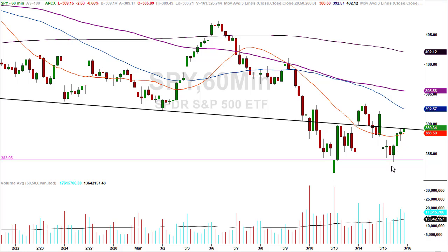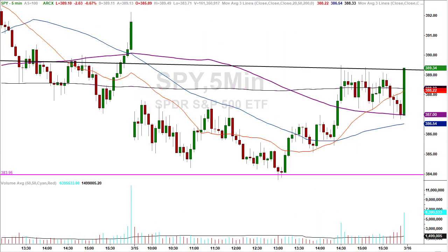Once they find support, and we'll get to this later, they run up and do what? Get rejected back at the trend line until the last few minutes of the day, and I do mean the last few minutes of the day, mysteriously, they run up to close right on top of the trend line. Who thinks there are accidents or coincidences in the market? Raise your hand. Don't raise your hand because there are none.